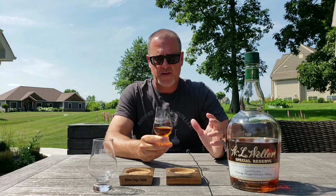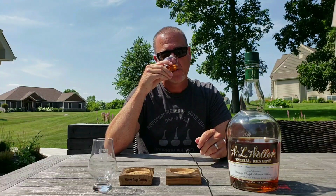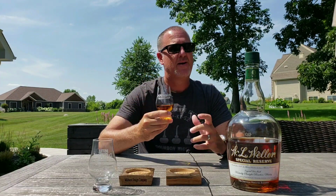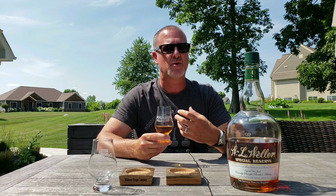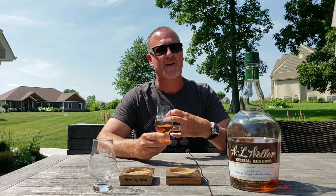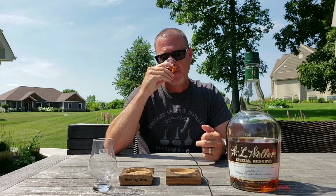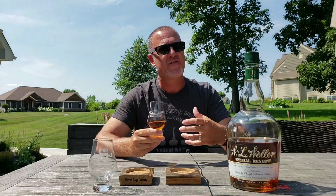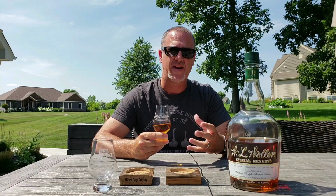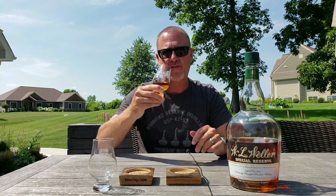Right up front you can tell this is a wheated bourbon. You get that doughiness, that real soft, sweet nose. A little bit of light honey, light caramel. It's not overly powerful. There's not a lot there. You get a little bit of that corn presence, a little bit of light oak. So there are a lot of the typical wheated bourbon notes, just a little bit muted for the most part.